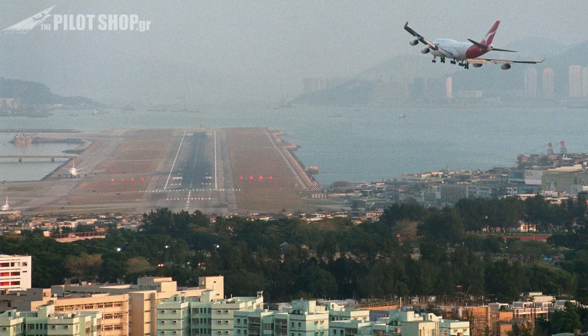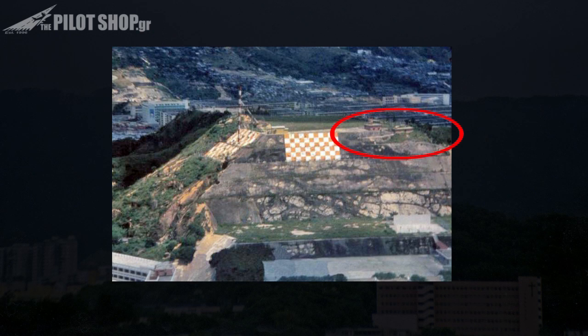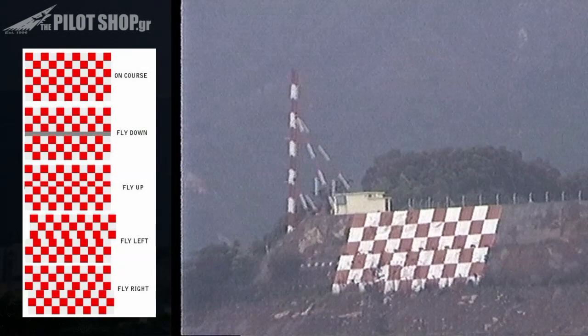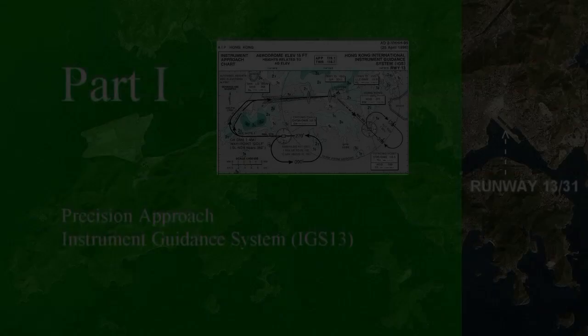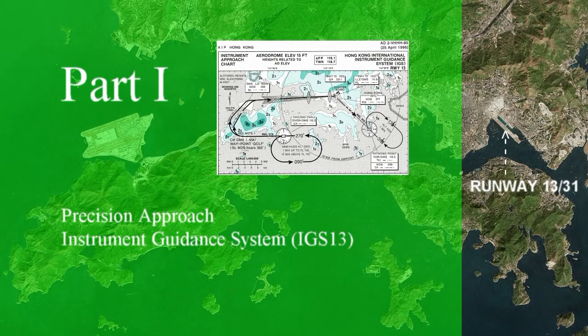The antenna for lateral guidance, the localizer, was on the ground next to the track of Kowloon Tsai Park, and the vertical guidance, the glide path, was located on the red pole of the checkerboard. The checkerboard was supposed to be used as a visual aid, similar to PAPI, but offering also left and right guidance.